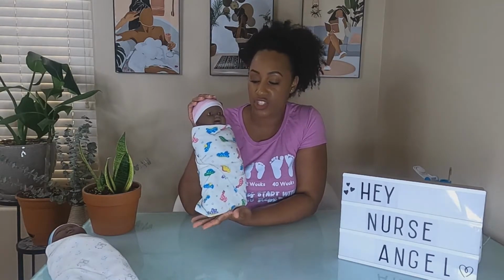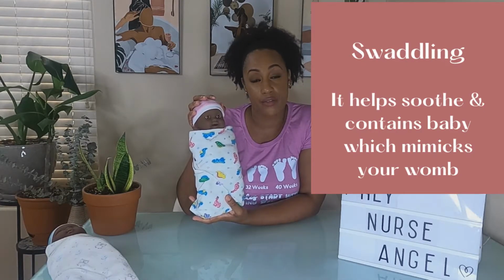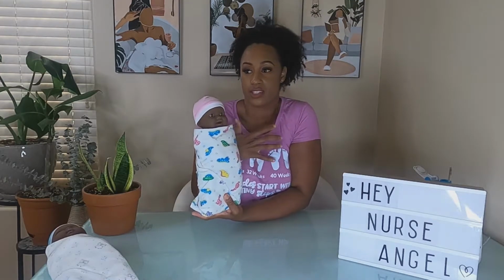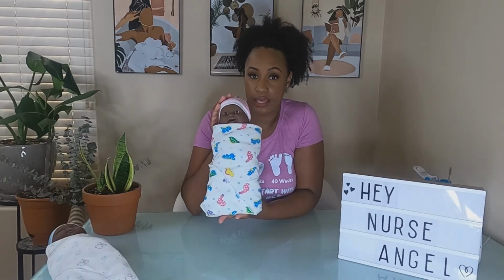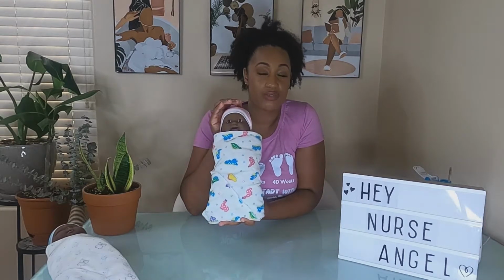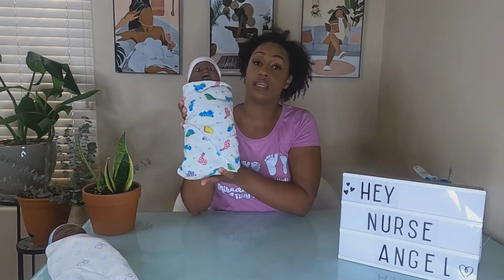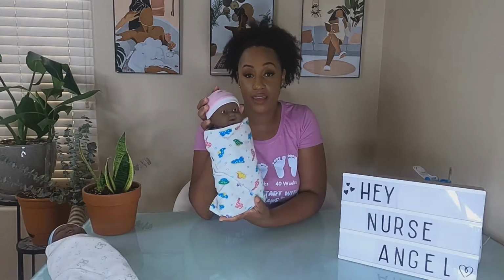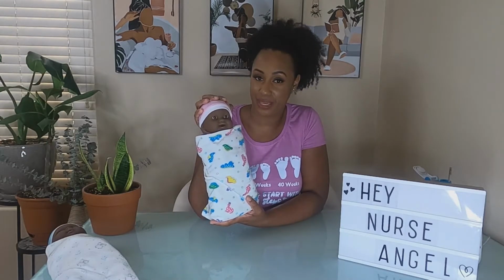Swaddling technique is actually used as a soothing environment for your baby, especially directly out of the womb. It really mimics the tightness and containment that they felt while they were in your womb. And so that's why it's so important when we say swaddle your babies, especially when they're fussy and crying and you've done everything you can, you fed them, you changed them, and they're still fussy, you don't know what's going on. Give them a good swaddle, give them a good pat, try to rock them and do whatever it is that you need to do. But swaddling is going to be your best friend when it comes to soothing and easing your baby.